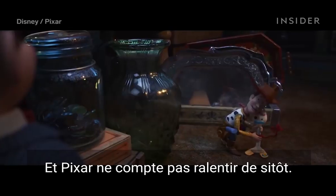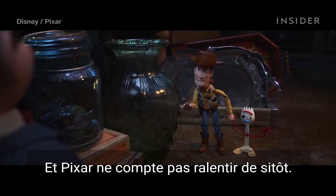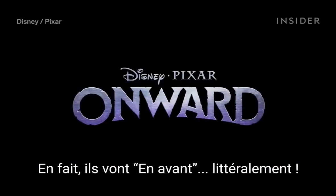There are no tentacles, no fur, no shiny surfaces here, just a plastic fork, but he couldn't be more real. And Pixar isn't slowing down anytime soon. In fact, they're moving onward, literally.